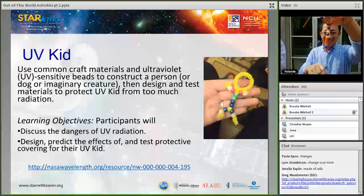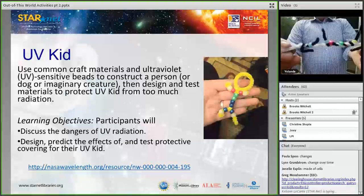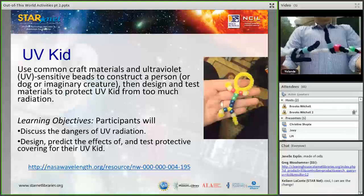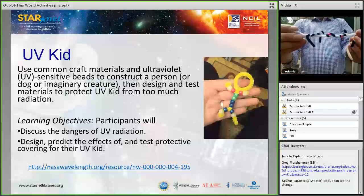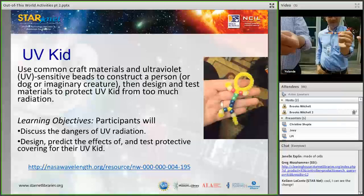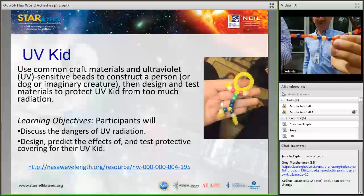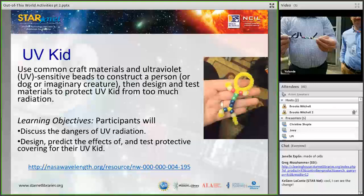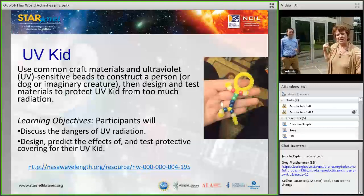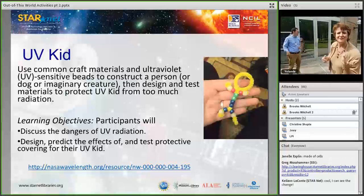Some of the beads are changing yellow and orange, and some of them have changed blue. So we've got beads that have changed colors very quickly. Even though it's cloudy today, the beads still changed color in a matter of less than a couple seconds. So we're going to go inside and talk about how to design a protective covering for our UV creations.